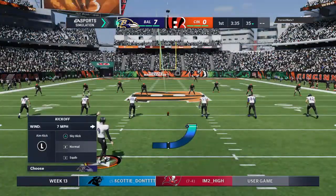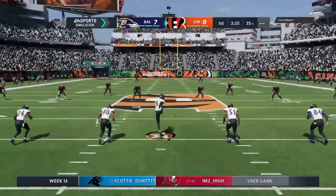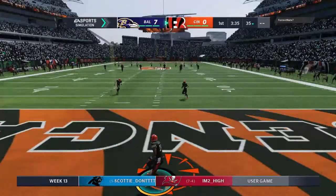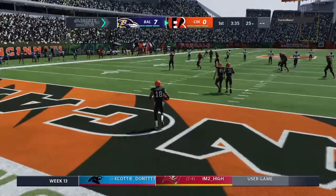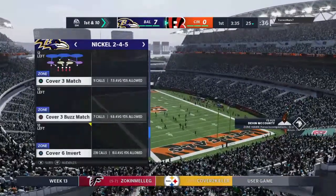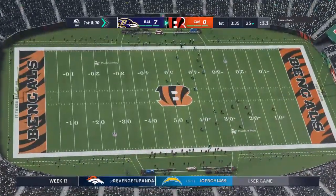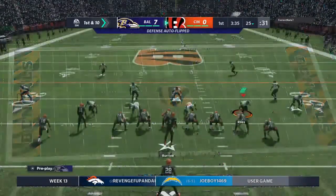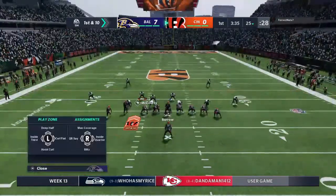Justin Tucker to kick off for Baltimore. Tucker now to kick it away following the touchdown. And no return on this one as the fair catch is signaled for and taken. The Bengals take over 1st and 10 at their own 25-yard line. Burrow and the Bengals with a 1st and 10 at their own 25-yard line.